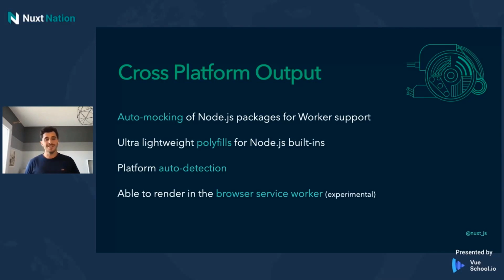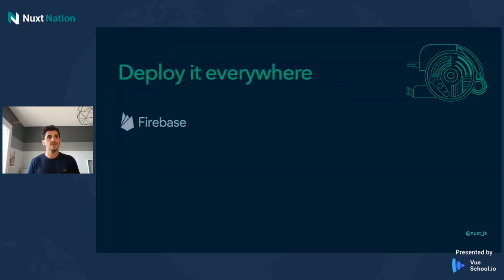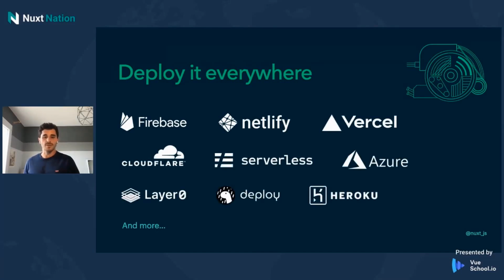On top of that, we push it even further, and we are able to make Nuxt render inside the browser service worker. It's highly experimental because obviously you will leak some of the server code inside the browser service worker, but this can have some performance benefits for, let's say, an admin dashboard. And like I mentioned, you can deploy it everywhere, and this is the platform we support, on top of all the platforms we support already for Nuxt 2.